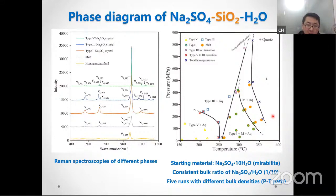So in order to establish the phase diagram of this ternary system, we use mirabilite as starting material to ensure a consistent bulk ratio of sodium sulfate to water. Because the dehydration temperature of mirabilite is only 32.4 centigrade, mirabilite should be loaded into the sample chamber in a refrigerator. This phase diagram was established from the results of 5 HDAC experimental runs with the same bulk ratio but different bulk densities.